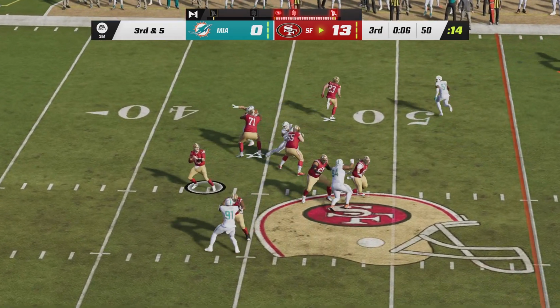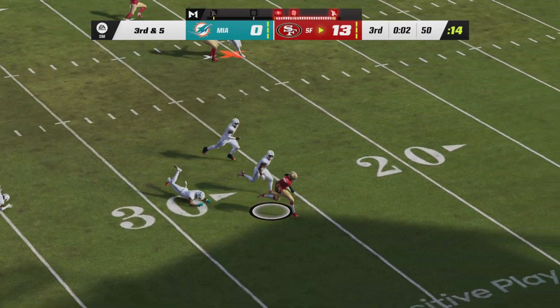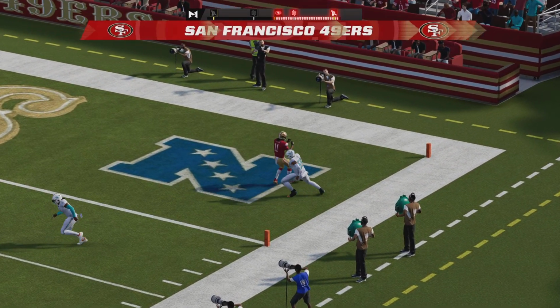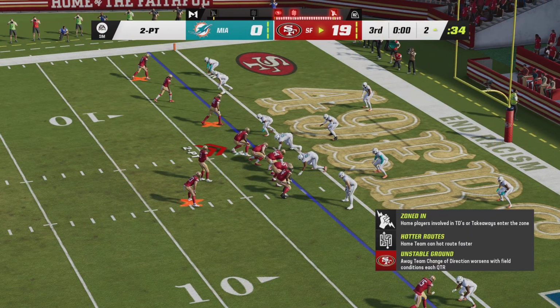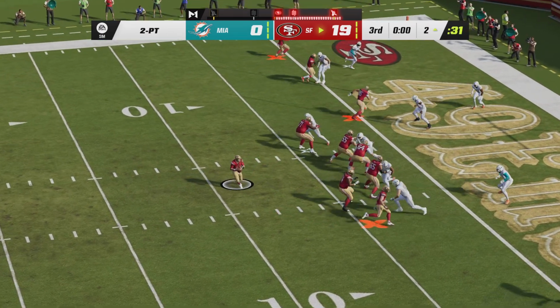From the midfield stripe, they'll look to throw. Open man is Ayuk, complete. Oh, he's got a little daylight. Touchdown, 49ers. Brandon Ayuk, 50 yards. And the 49ers are able to extend their lead in the final seconds of this 3rd quarter.